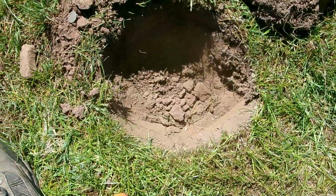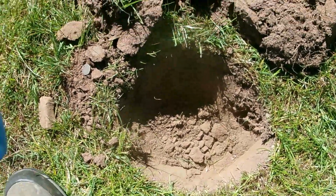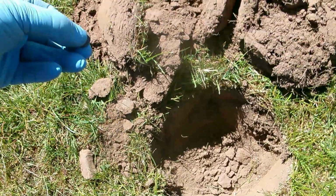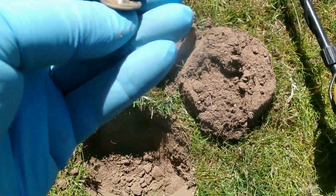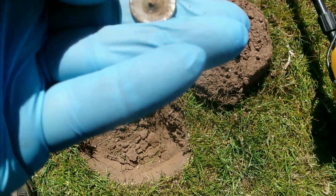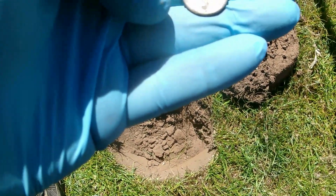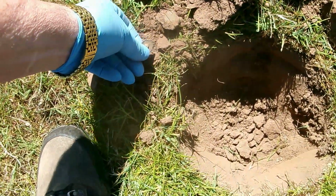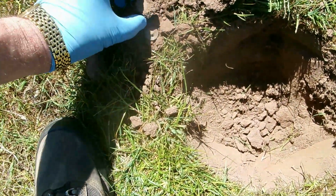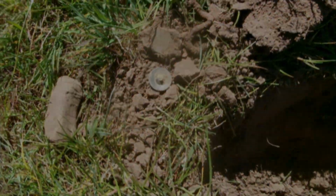A 78 signal again. This one not very deep, and it's another button. It's a tombac button. Shanks broken at the back, they usually are. So 18th, early 19th century, small tombac button. What else can I say? Okay, it's another find. Right, now then, let's put that down with the imprint, which is there, and we'll photograph that and move on.